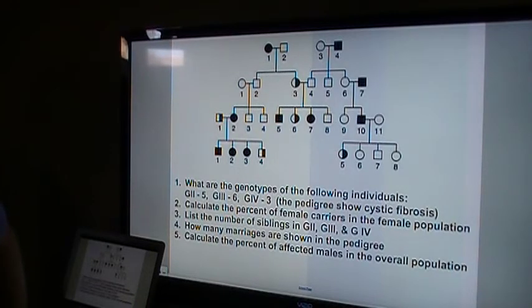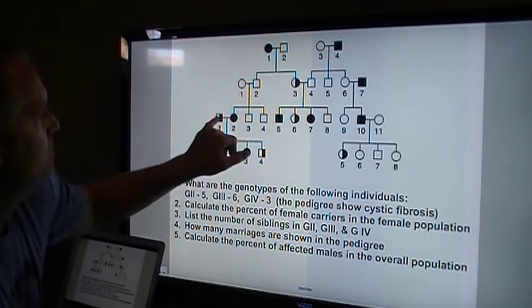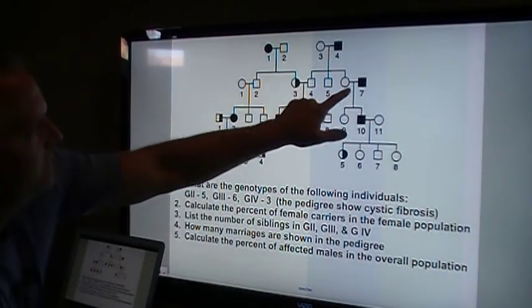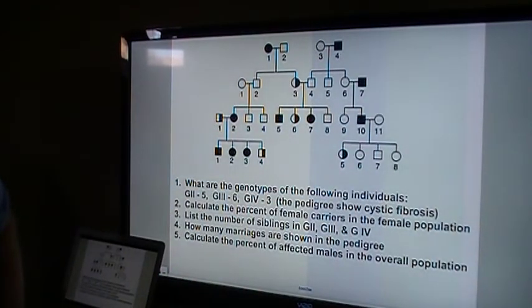And 5 says calculate the percent of affected males in the overall population. So that's all the people, but only males. Affected males have to be colored in square. 1, 2, 3, 4, 5. 5 divided by total number. 11 and 11 is 22 plus 8 is 30. 5 divided by 30 is going to give me that percent of affected males. So again, are some of these going to be the same? Absolutely. It just shows me that you read or watched the video here.